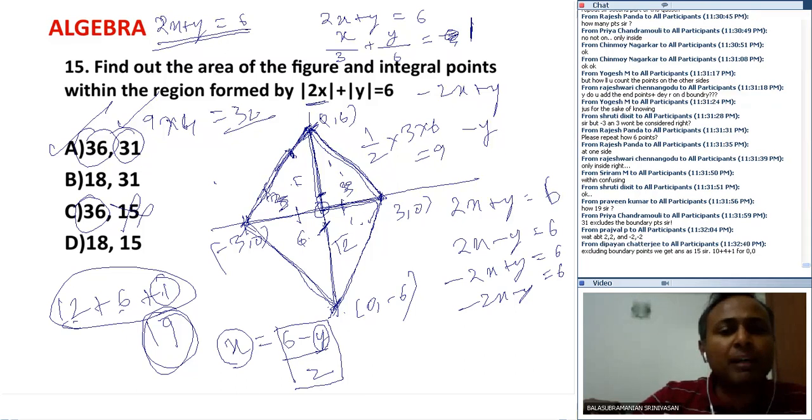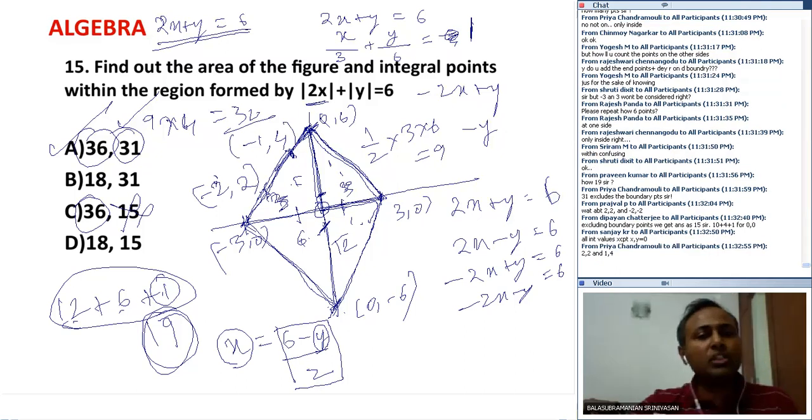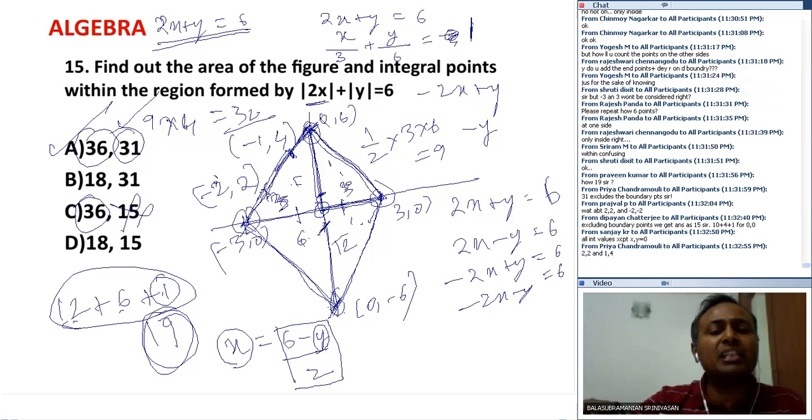This is minus 3 comma 0. So this is comma 2. When y is 2, x will be minus 2. When y is 4, x will be minus 1. So that's how it will come, right? So I'll get 12 points on the outer boundary. But these points are already counted, so I get 8 additional points on the outer boundary. That's 1. Okay. Now I have 2 comma minus 2.